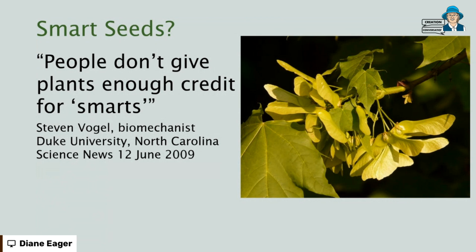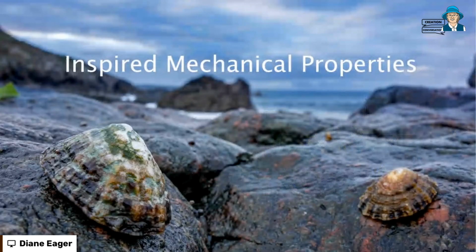Well, we don't do that any more than we give the credit for designing the 10 times model and the robot arm that they had to use to build their model. That took a lot of clever engineering. Here it is in miniature, working the same way. And they're saying, oh, well, it was the plant that was smart. I think there's a bit of a problem there, right? So let's move on to another example.